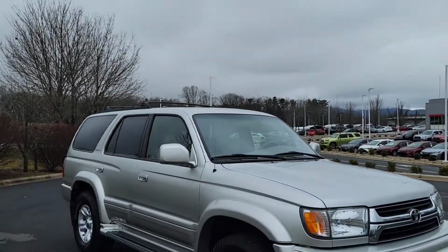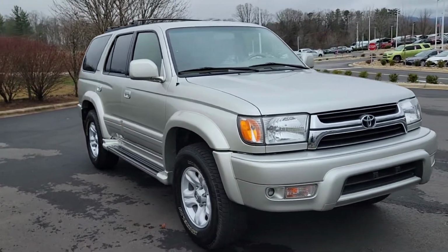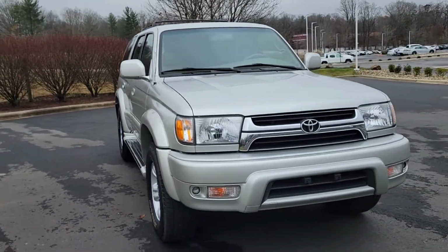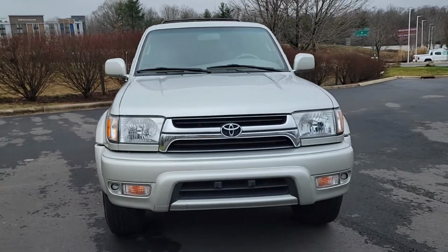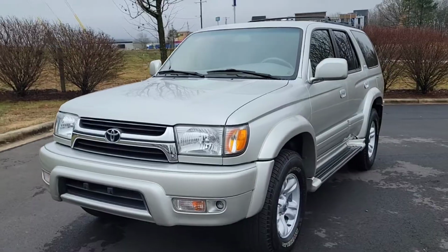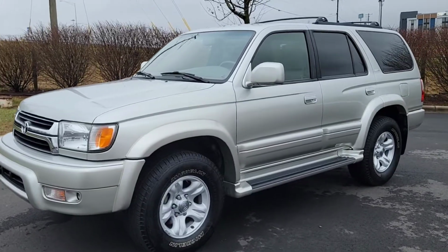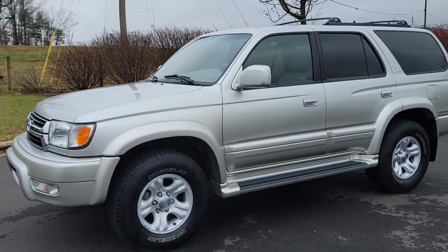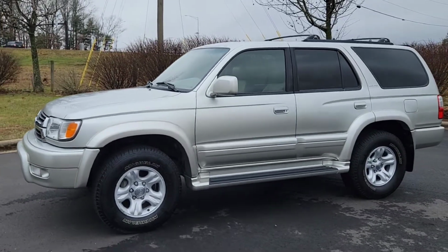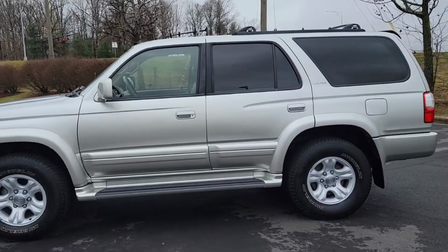So first off, this is a 2002. This is a 4Runner Limited, and believe it or not, it has 82,000 miles on it. I believe it was a 2-owner vehicle if I'm not mistaken, but it's very obvious to me that whoever had this over the last 20 years kept it in the garage, kept it clean, kept it detailed, and didn't really do a whole lot of heavy work with it.